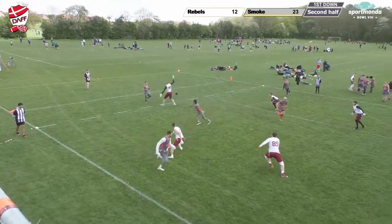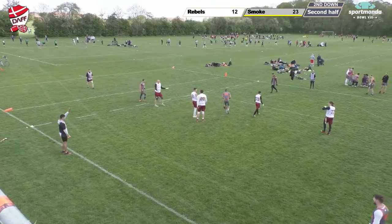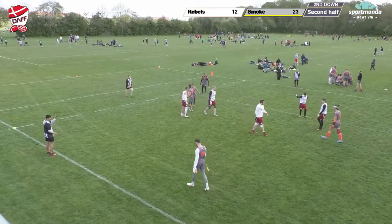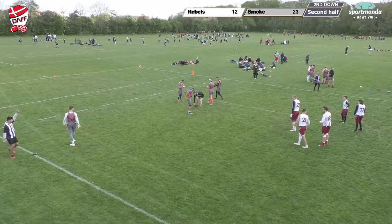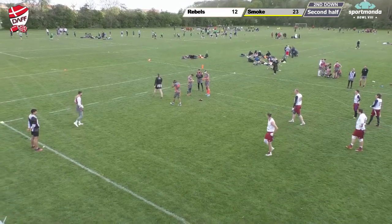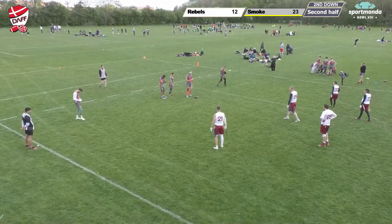Quarterback gets the ball, rolls out, gets it to number 24, has a bit of trouble getting control of the ball. Okay, the referees rule that he had possession of the ball. So we get second down after a gain of about 5 yards.